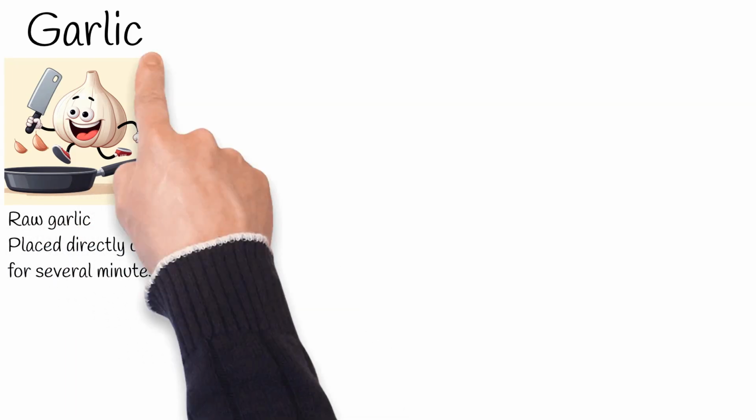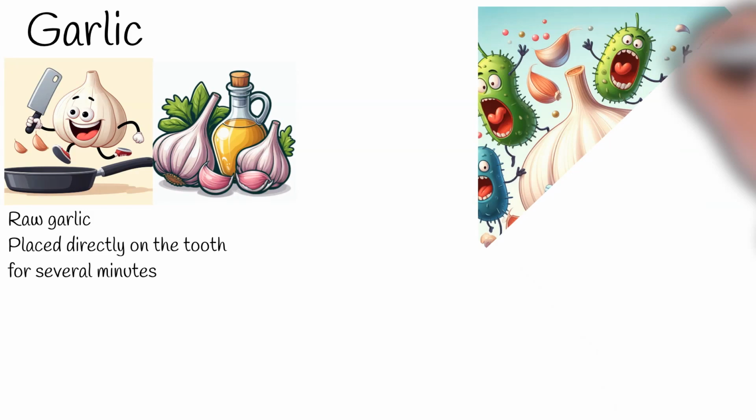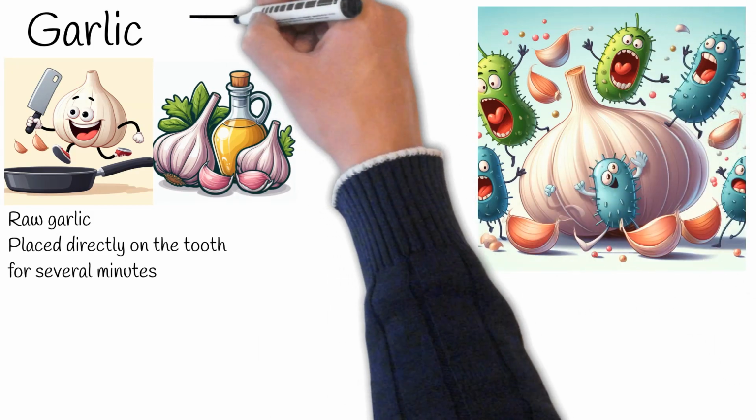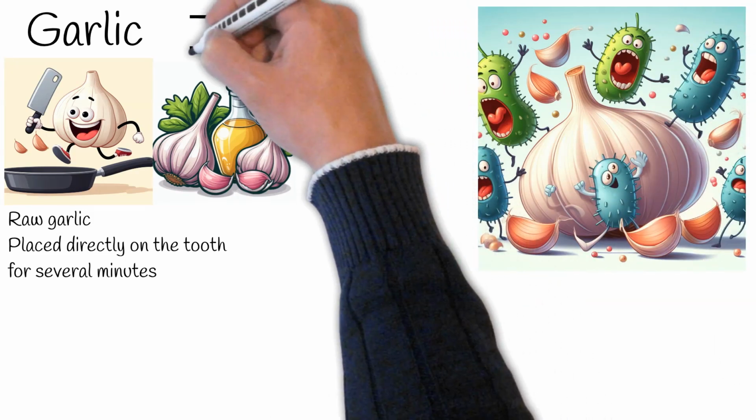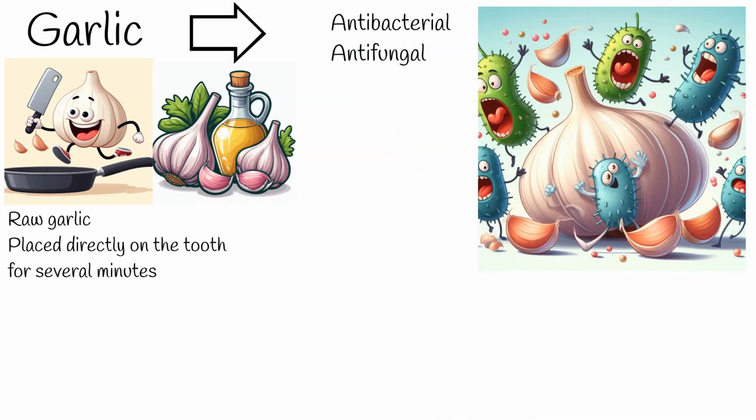The third effective remedy is garlic. A piece of raw garlic or a dab of garlic oil can be placed directly on the troubled tooth for about 30 minutes. The compound allicin in garlic is recognized for its antimicrobial properties. Its potent antimicrobial activity is effective against oral pathogens, including both bacteria and fungal infections.